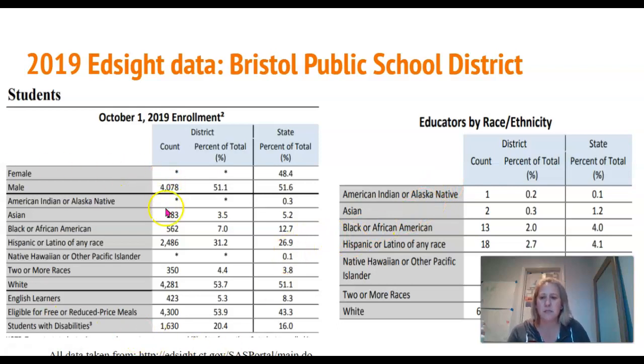So you can see that across the board, the numbers are quite skewed. Black or African American makes up 7% of our population, as compared to the state, it's about 12.7. And Hispanic or Latino is 31.2 versus the state 26.9. And then if you look down at the white population, that's 53.7% of the total population of our students at Bristol Public Schools, which is close to the state of 51.1. But if you compare that to the number of teachers, the number of teachers that are white are in the 90s. So 94.7 in the district and 90.4 in the state, and so on.